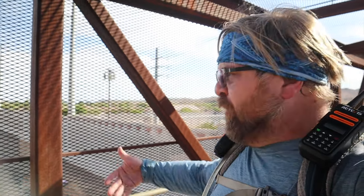I'm going to get on the other side of the freeway. We're going to see how well we can get out with something like that in our way, which is a concrete sound wall. They put it along all these freeways so that it keeps the sound off the neighborhoods, but it's also steel and concrete, something that radio frequencies don't like to push through. This might be it right here.